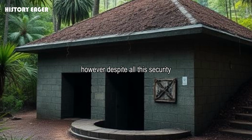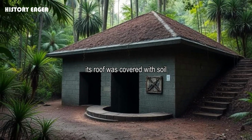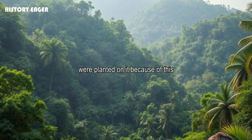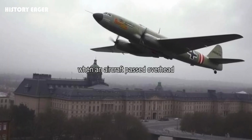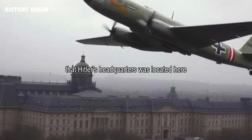However, despite all this security, this bunker was made invisible in the landscape of the jungle. Its roof was covered with soil, and the same trees and plants that were present in the surrounding jungle were planted on it. Because of this, when an aircraft passed overhead, there was no way it could even suspect that Hitler's headquarters was located here.